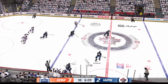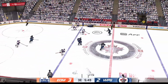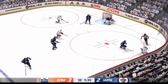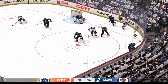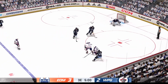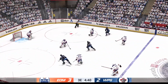Dishes it to Yamamoto. Quick feed to Scheifele. Slides the puck into the offensive zone. A few moments ago, James, that was a big hit. With possession along the wall. Battle along the boards. And it's kicked away. Slides it over to Morrissey. Slick feed.